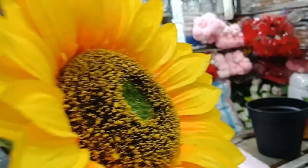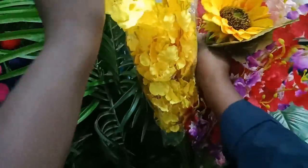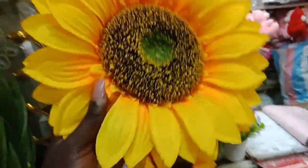Okay. Yeah. Hey, sunflower ningapi? Yes, sunflower is 600. Oh, moja ama hivi yote? Yes, same of 3 pieces of sunflower. Oh, it's 3 pieces. Wow, yeah. It's so colorful, guys. Yes, yeah. You should definitely come check it out.